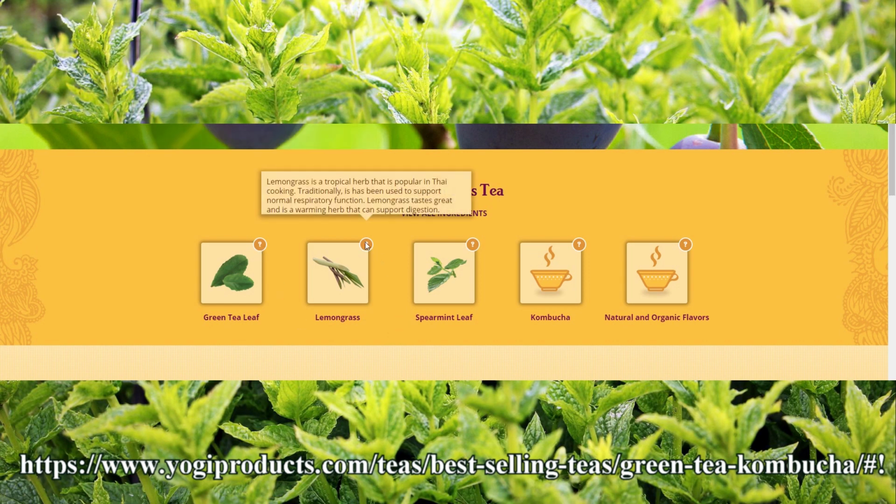Lemongrass. Lemongrass is a tropical herb that is popular in Thai cooking. Traditionally, it has been used to support normal respiratory functions. Lemongrass tastes great and is a warming herb that can be used to support digestion.